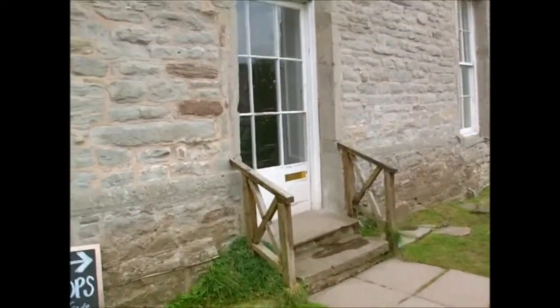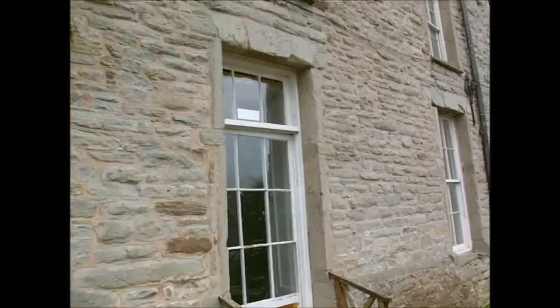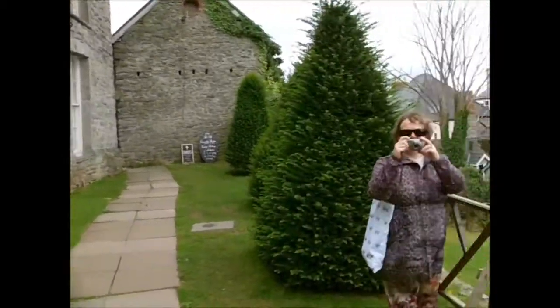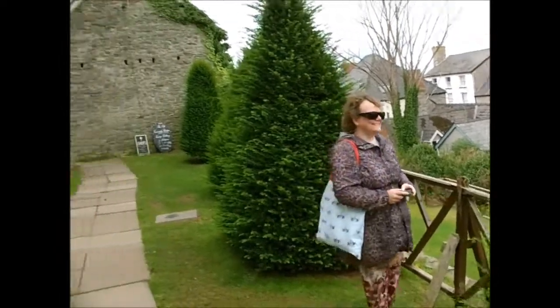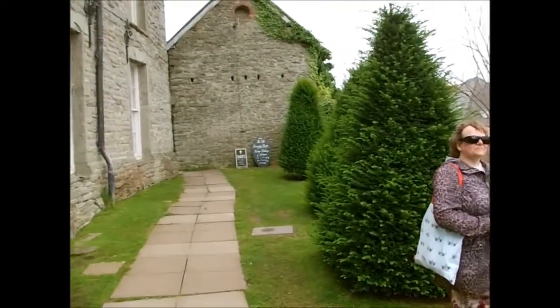Queen Guinevere and my babe photographing me, photographing her. There. We're going to go over there in a minute.